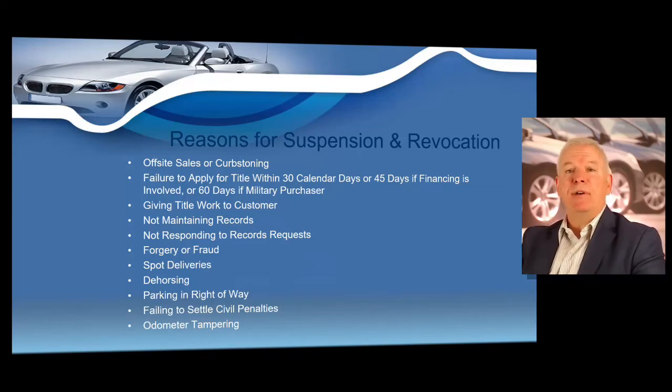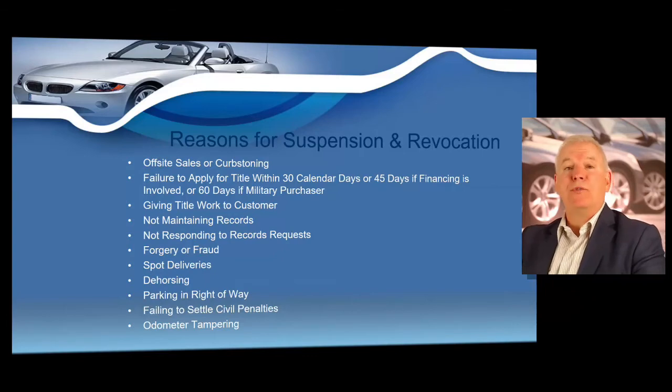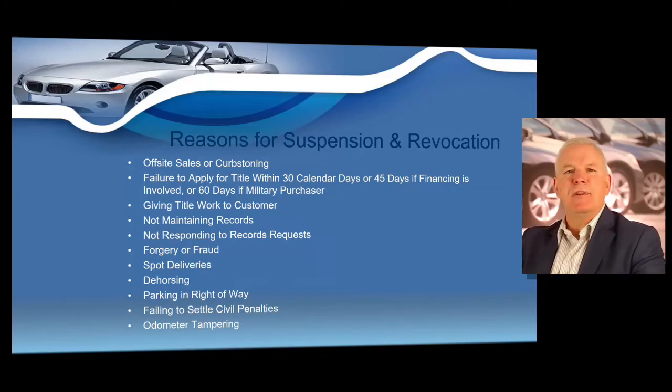Failure to apply for a title within 30 calendar days of the date of the sale, or 45 days if offering financing, or 60 days if sold to a military purchaser. The most common complaint received from consumers is they have not received their plates or title to the vehicle within 30 calendar days of the purchase.